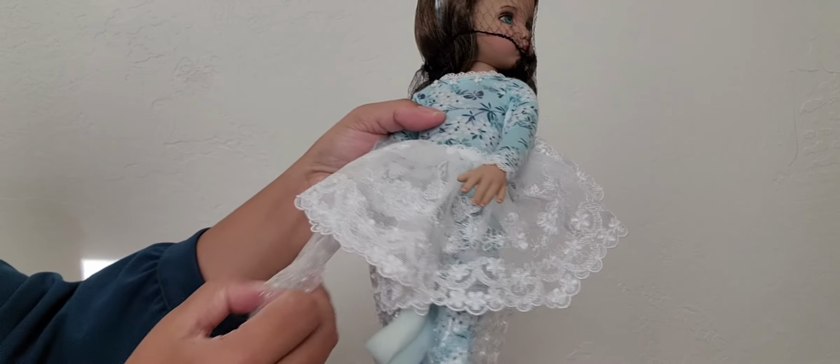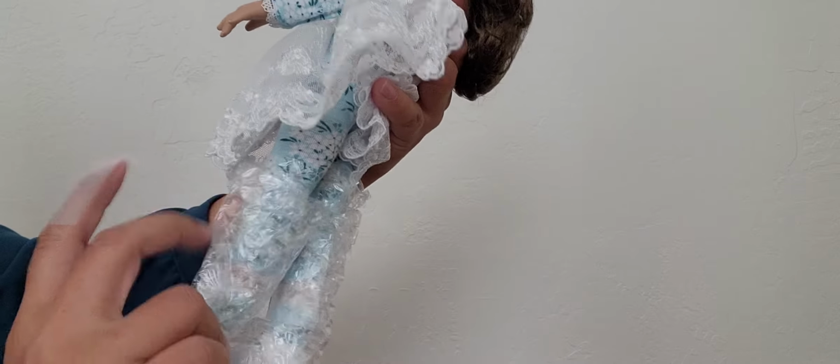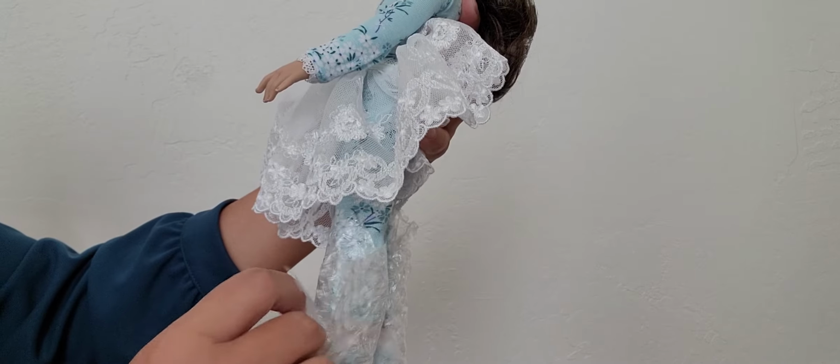Here she is. Oh my gosh. Okay, let's remove the bubble wrap. Bubble wrap. And there's more bubble wrap here. Oh, there's even padding here in between the legs. That's really nice. I can't wait. She finally arrived. Okay, let me remove that one.